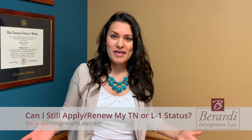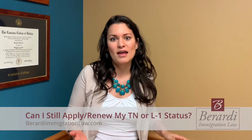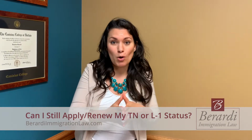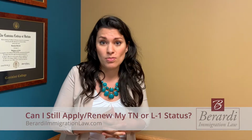The question that we're getting every single day over the last few months is, what's going on at the border? Can I apply for status? Can I renew my status? And fortunately, the answer is yes. You can do both. You can both renew your status and apply for the first time for TN or L-1 status right at the border.